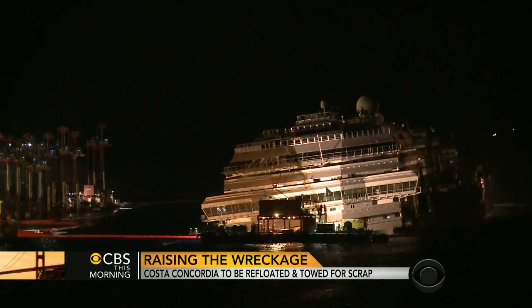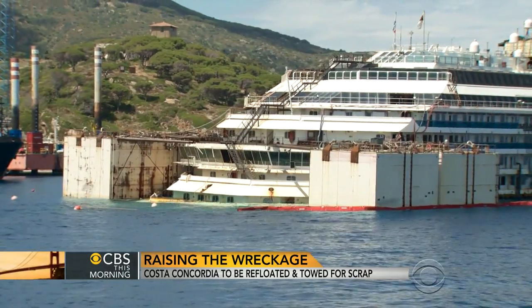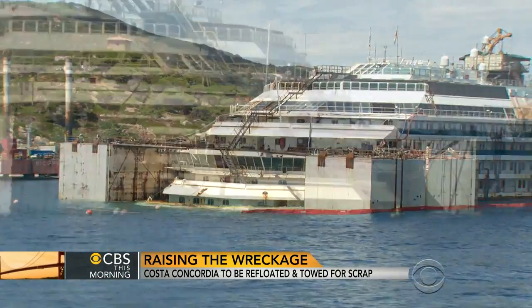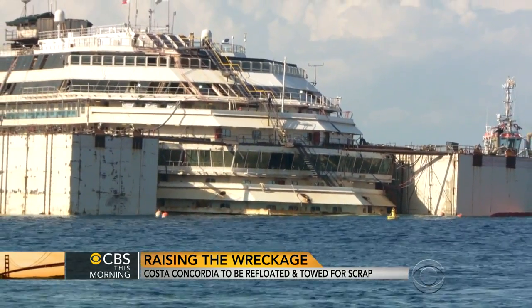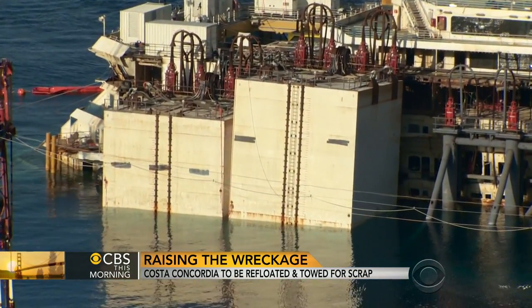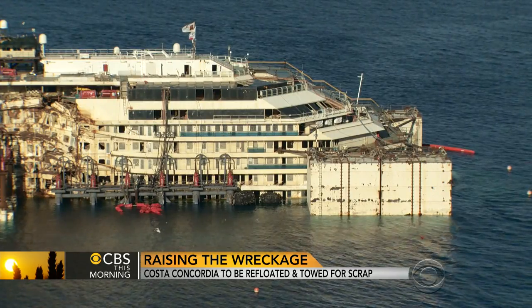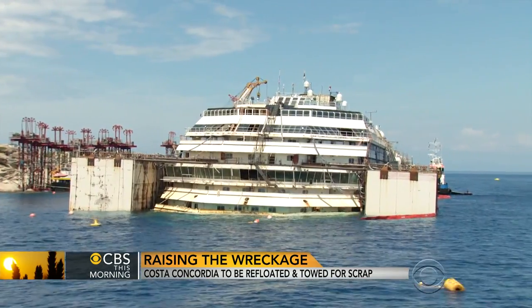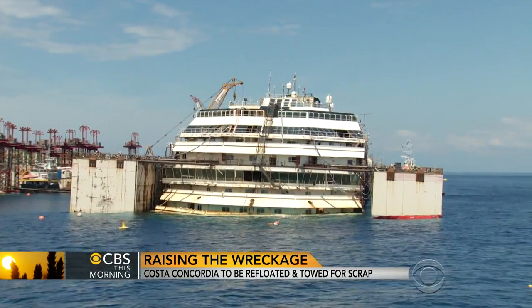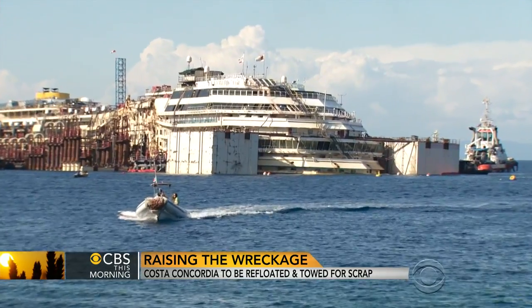But the engineering required to do that is impressive as well. An array of metal flotation chambers, 30 of them, have been attached along the sides of the ship. They're full of water now, but are being pumped out so they can act as giant water wings and lift the Concordia. But it's never as simple as it sounds. The scale of the project is huge. The flotation chambers are the size of buildings.